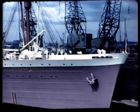Two short clips of the Stirling Castle, built for the Union Castle Line in 1935. She was used as a troop ship from 1940 to 1946 and scrapped in 1966.